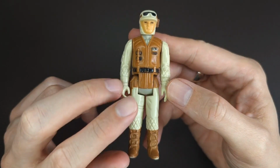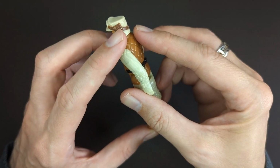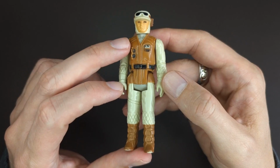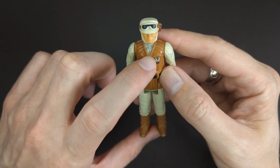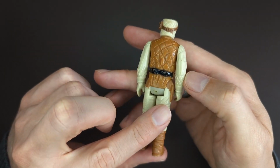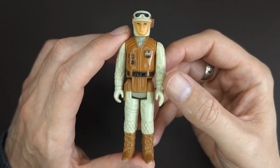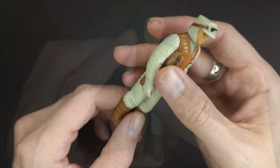He has some paint that has come off here and there on his belt and boots and on this little, don't know what this is, on his helmet. A little bit of miscoloration here. Paint chip there. I think this is somewhat of a boring figure, actually. It was never one of my favorites. His arm is a bit loose.